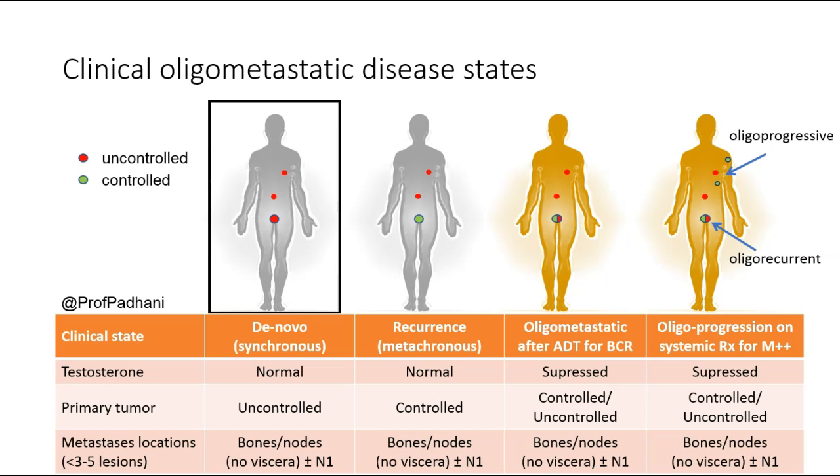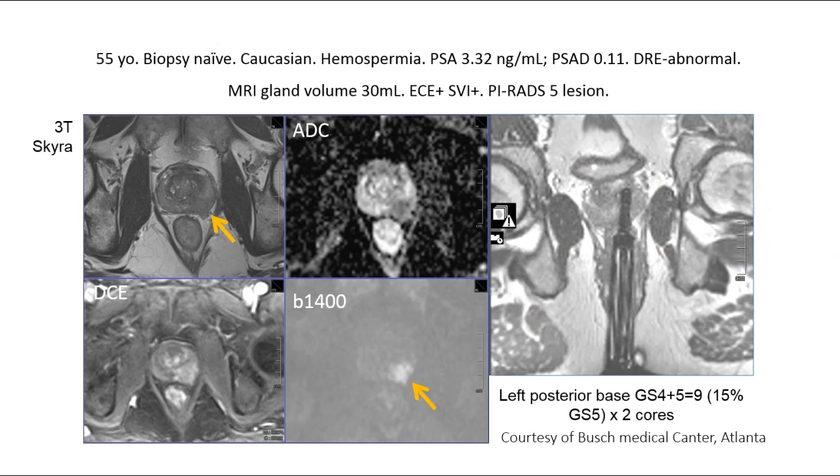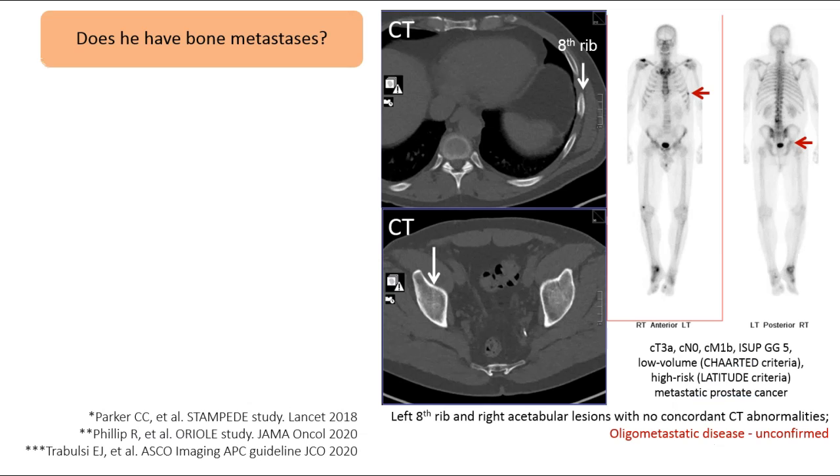This patient had what looked like oligometastatic disease at presentation. So here's a 55-year-old man, low PSA 3.3, abnormal DRE, found to have a Gleason 9 tumor in the left peripheral zone with T3A disease. Now he had conventional staging with a bone scan showing 2 lesions, but negative CT scans. So the question is, does he have bone metastases?